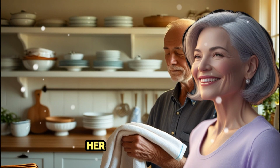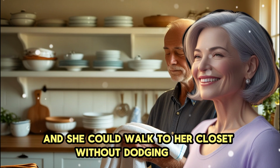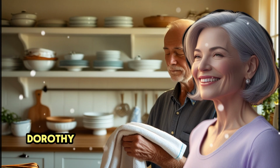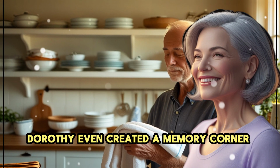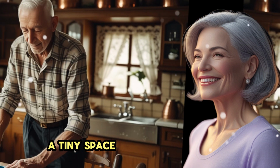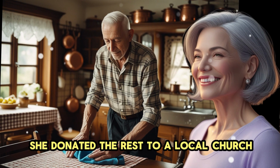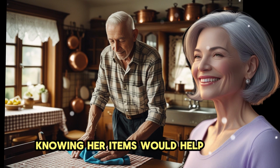In one session, her room felt airy, and she could walk to her closet without dodging boxes. Dorothy even created a memory corner with her letter, quilt, and music box, a tiny space that tells her story. She donated the rest to a local church, knowing her items would help others.